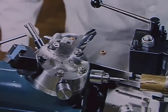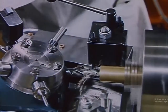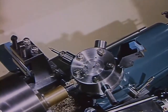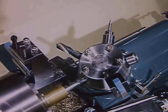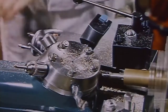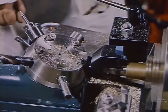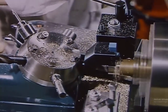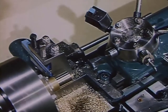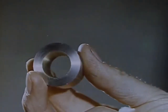Versatility is further enhanced by this capstan attachment. The complete unit can be fitted in place of the tailstock in a matter of minutes. And provision is made on every lathe leaving the factory for these, and the many other items in the comprehensive Colchester range to be added to the machine whenever the customer desires. Turned from the solid bar in 45 seconds.